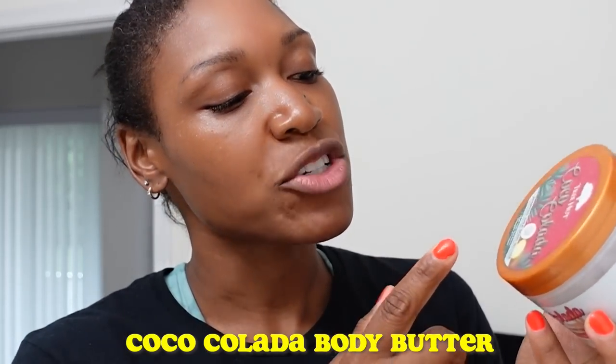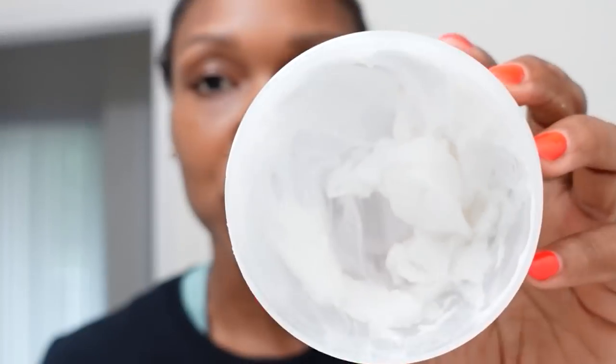And since we're on a little tropical kick, I have been loving Tree Hut's Coco Colada Shea Body Butter. I've been loving all of Tree Hut's Shea Body Butters. And at this point, I can say if I were to take one body product with me on a secluded island somewhere, it would be this. It would be all of Tree Hut's body butters. It's light, it is whipped. I'm almost finished with this.